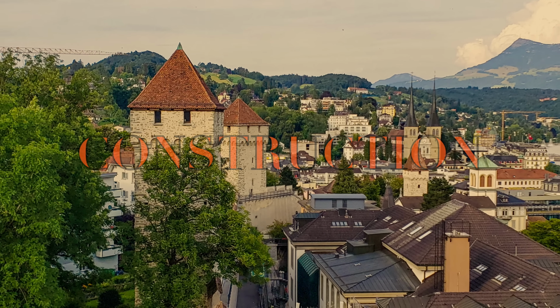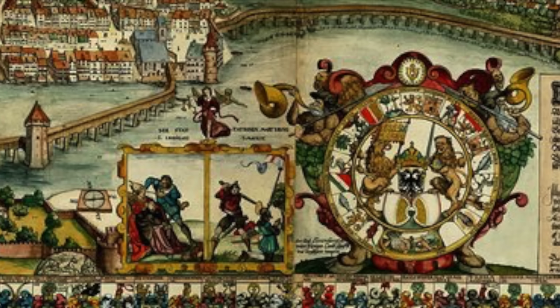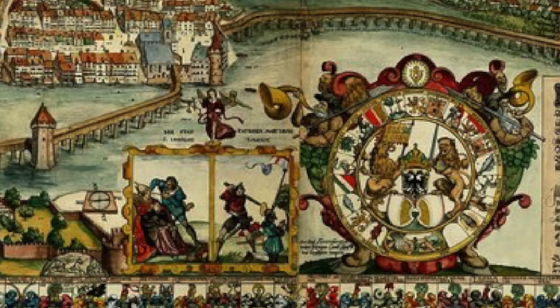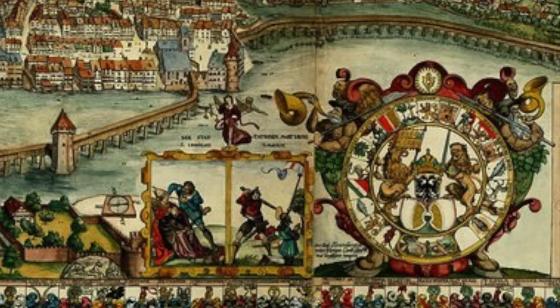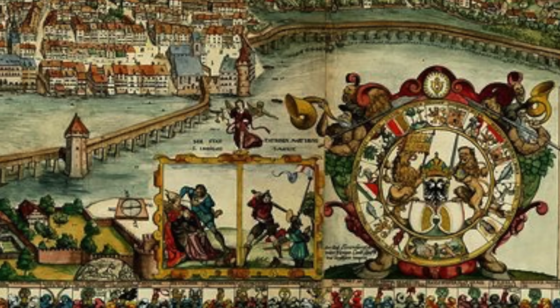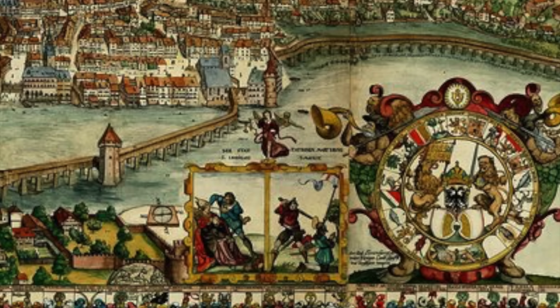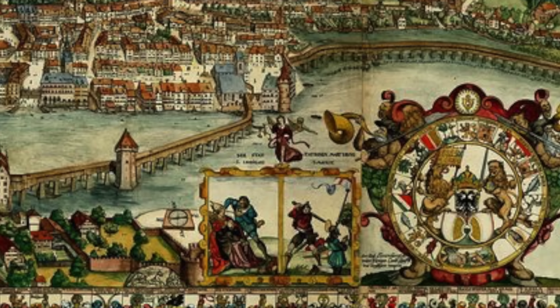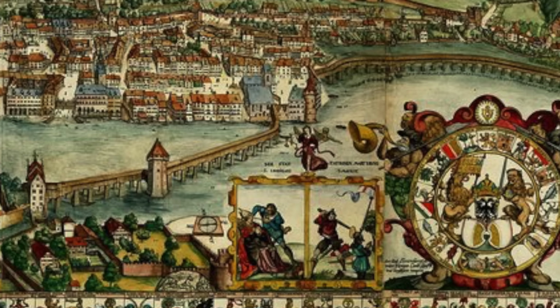Construction. The fortifications began in the 13th century and consisted of two rings of ramparts, the inner ring comprising the town wall along the Lohengraben and Hirschengraben, the Chapel Bridge and Spreuer Bridge, and the outer ring on an ascending sandstone ridge in the old town on the right-hand side of the River Reuss.